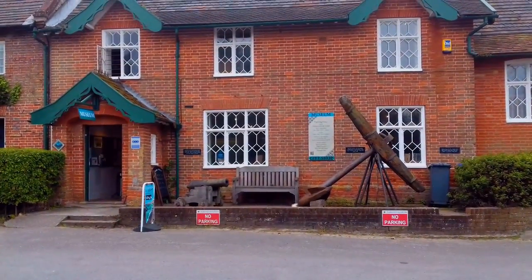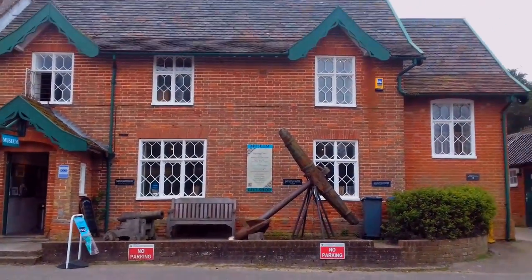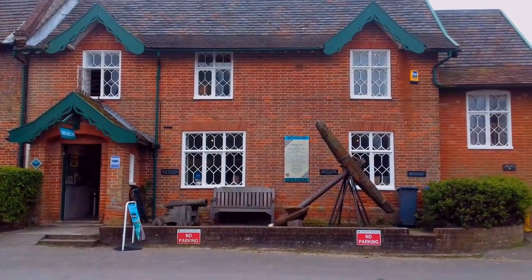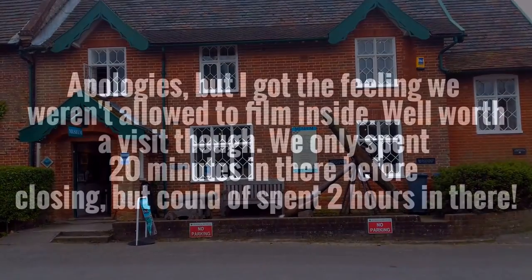Right, we're outside the museum in Dunwich, so this is going to show us the history of the town of Dunwich and the surrounding area. We haven't got a lot of time, so we might have a quick look round it.